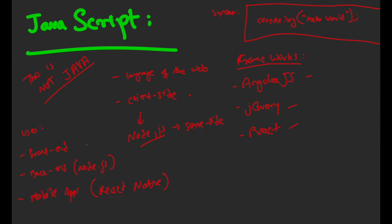What are the use cases? JavaScript is used for front-end development. With the use of Node.js, we can use it for the backend too, but other backend languages used are C++, Python, etc. It is also used for mobile apps when it is used with the React Native framework. React Native is cross-platform coding, and this will help you to build both Android and iOS apps together, plus a web app also.